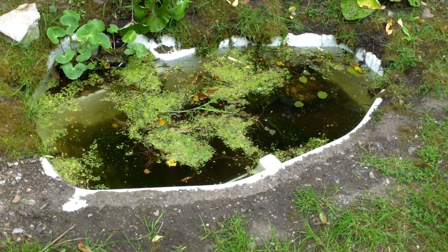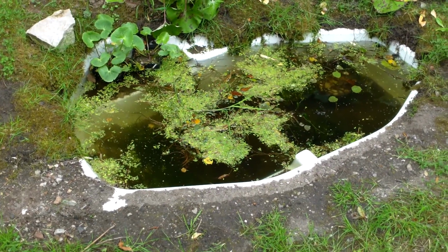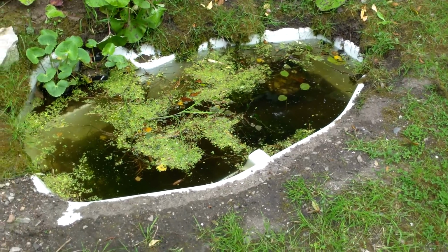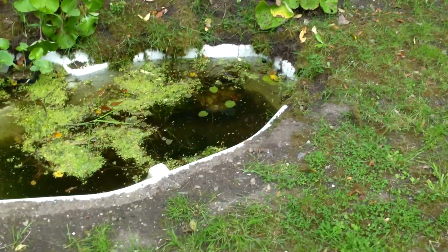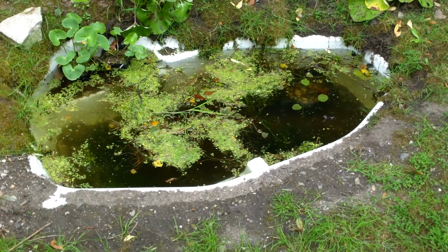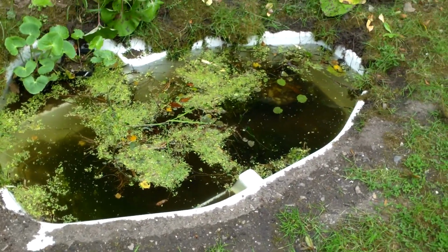Now, you shouldn't put fish in your wildlife pond, because fish devour everything basically, and a small pond like that can't really sustain fish. They'll wipe out everything in there. So refrain from putting fish in your wildlife pond. This particular pond I put in about 3 or 4 weeks ago now, and it's teeming with wildlife actually.